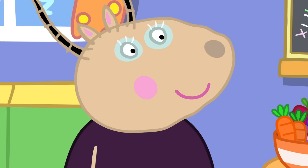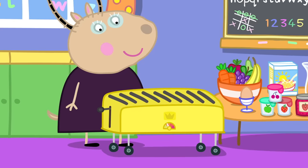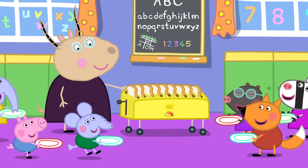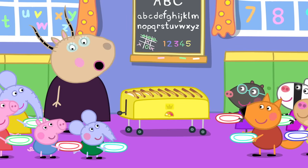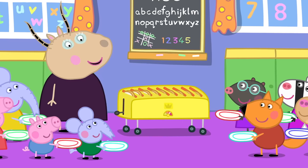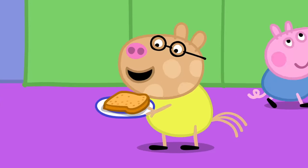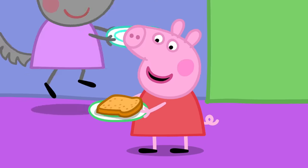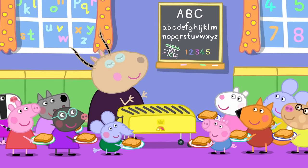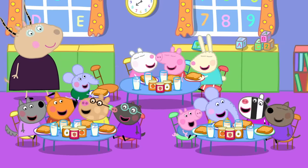Well, in that case, I will have to use the big toaster. Ooh! It's a super toaster. Plates ready, everyone. Wait for it. Here it comes. Whee! Everyone has caught their toast. Again! No, children. Eat the toast you have first.